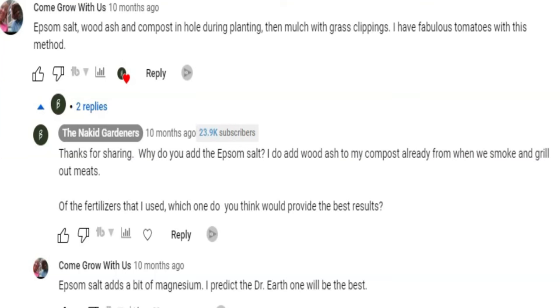Another person put, they use Epsom salt, wood ash, and compost in the hole prior to planting. And then they mulch with grass clippings and have fabulous tomatoes with this method.